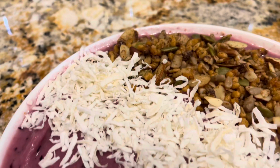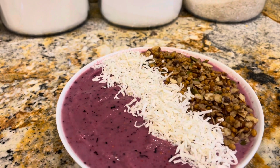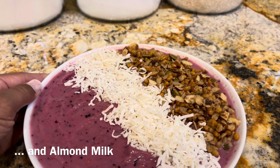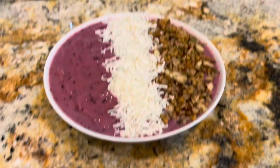All right, I'm showing you guys what I'm having for lunch because breakfast is over. I've made myself a smoothie bowl with strawberries, blueberries, a few raspberries. I have me some unsweetened shredded coconut and some sola granola right there on the side. I've got a serving of each, and this is going to be lunch.